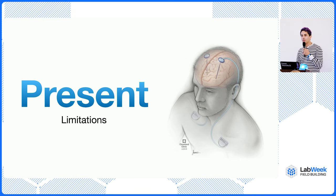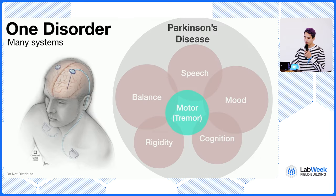Okay, so that's all very well and cool, but there are some limitations to what I've been talking about so far. So I'm going to pick on DBS here a little bit, but I don't think it's unique to DBS. Everything I've talked about so far is largely based in the motor system. So even though DBS can seem magical in that demo that I showed you, Parkinson's disease is not just the tremor associated with it. It also has speech problems, mood problems, changes in cognition and balance. It is a multifaceted disease for which neurotechnology today can only treat one small aspect.